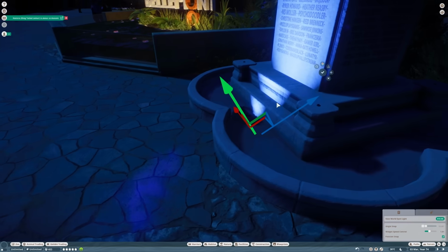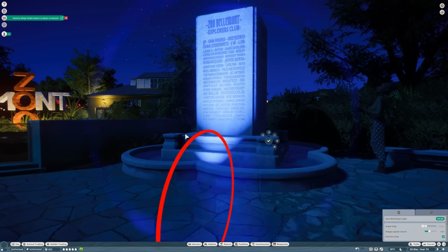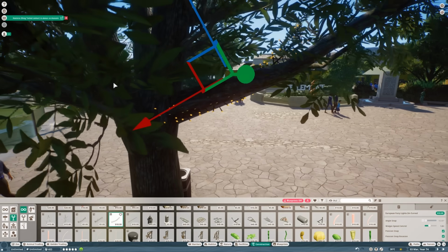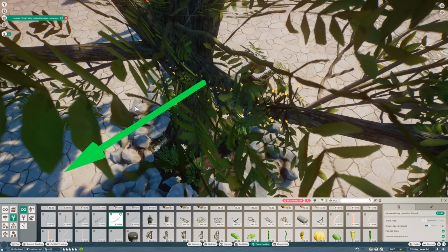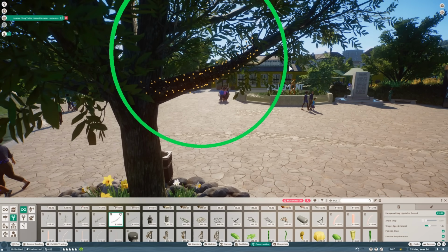Back in the entrance plaza, we're making sure that the Explorer's Fountain is nice and visible at night as well as during the day, and then we're going to move on to the tree that sits in the plaza as well and put some string lights all over the branches. These are really tricky to place, but once you get them lined up nicely with the branches, it looks absolutely amazing at night.